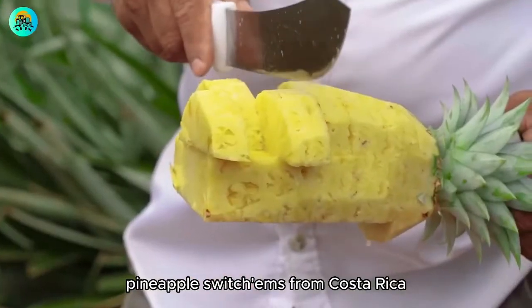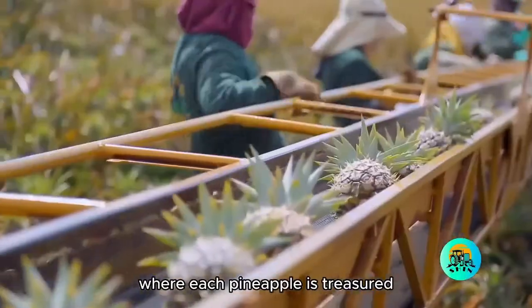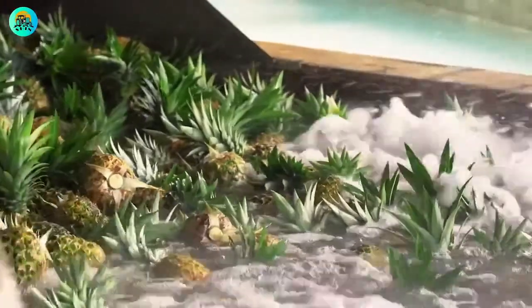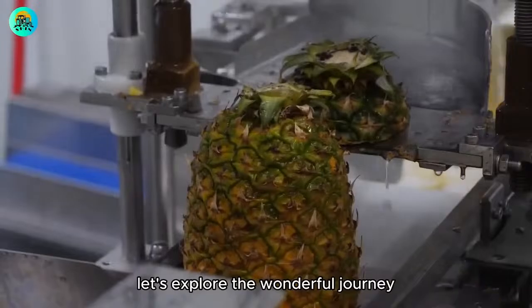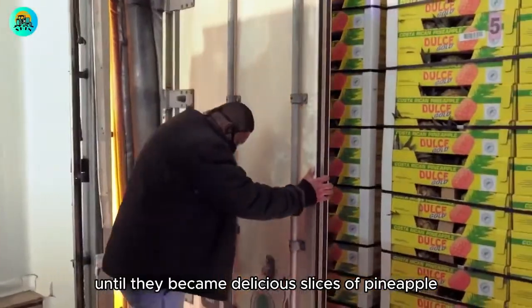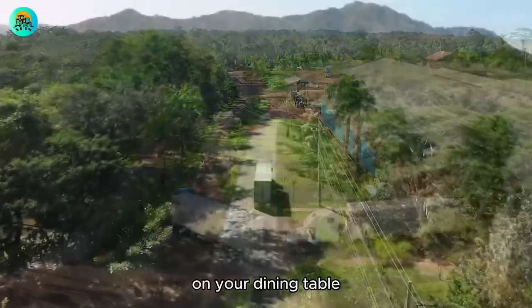Pineapple, sweet gems from Costa Rica, where each pineapple is treasured as a work of nature's art. Let's explore the wonderful journey from when pineapples were tiny seeds until they became delicious slices of pineapple on your dining table.